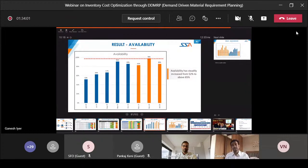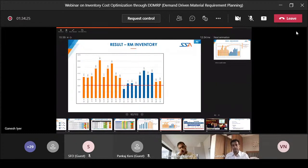The end result is, as you can see, the availability of the SKU, the finished good availability, moved up steadily from 50 to 60% when we started to over 90%, reaching a peak of 98% of availability, which meant that the SKUs which are required or demanded by the dealers are available in the depots in the nearby locations within one day.